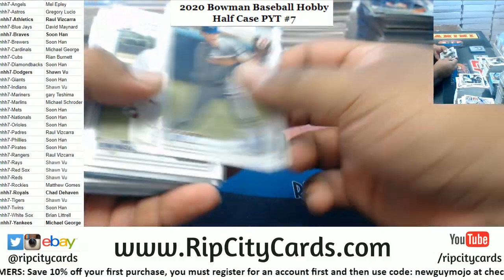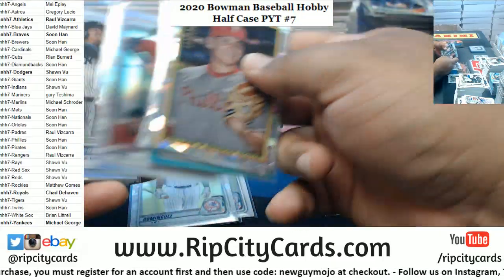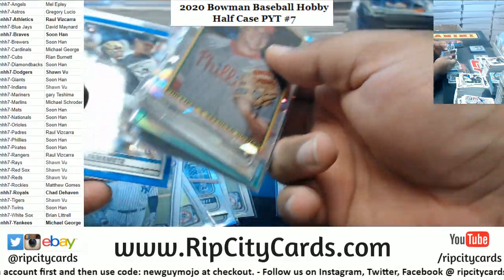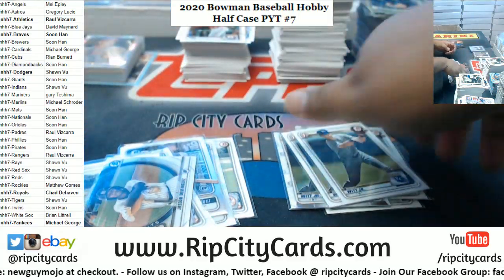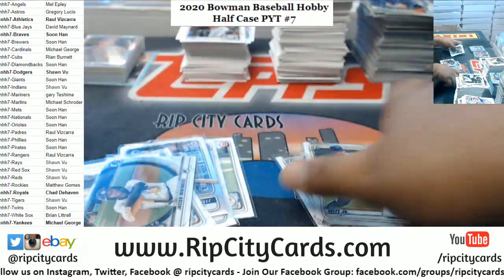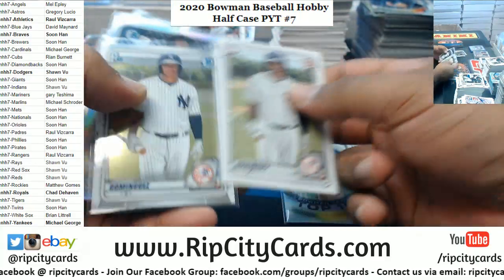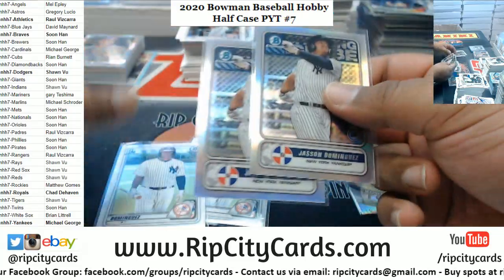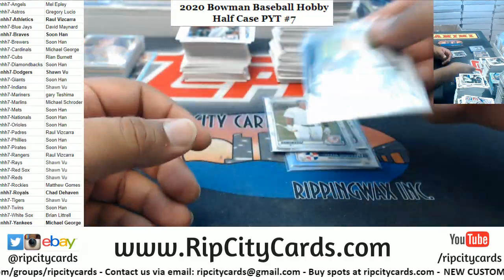All right. So, I just like to do this tally. Couple oranges there, as you can see. But the two big rookies is what the people want to know. There's three oranges there. All right. So for Witt Jr. of the Royals, we've got four paper base and two chromes. For Jason Dominguez of the Yankees, we've got two paper base, two spanning the globes, two chromes, and the top 100.